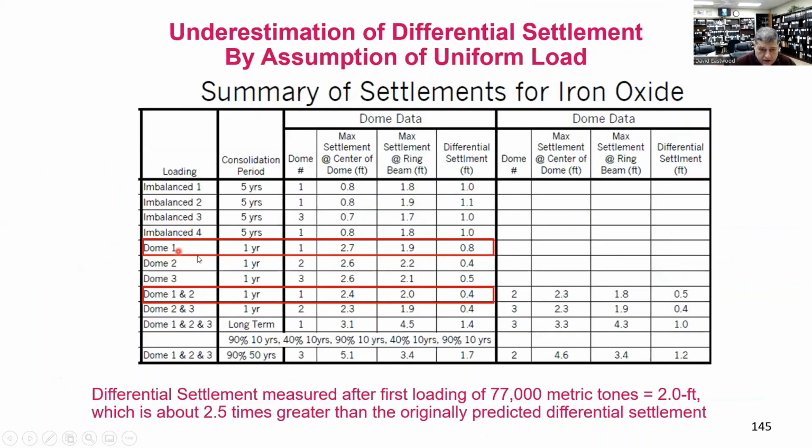They did the calculations for Dome 1 settlement after 1 year. They said the middle settles about 2.75 foot, and then at the edge 0.8. The differential movement measured at the first loading of 77,000 metric tons was 2 foot, which is 2.5 times greater than the originally predicted differential settlement. So the 2 foot measured after 77,000 metric tons was 2.5 times more.